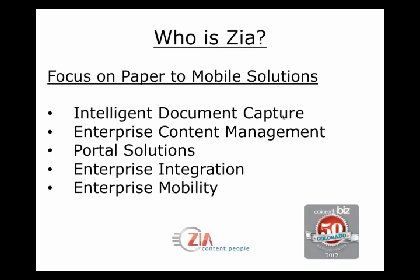So who are we? Who is Zia? Our main focus is from paper to mobile, and so we create solutions for going all the way from intelligent document capture like Ephesoft to enterprise content management like Alfresco, portal solutions, enterprise integration of these, and enterprise mobility, being able to present these inside of your iPad, iPhone, and Android devices. We were just awarded one of the Colorado Companies to Watch for 2012 as well.